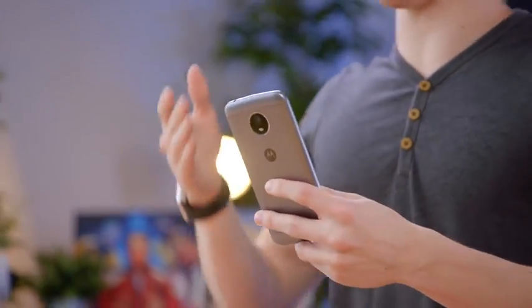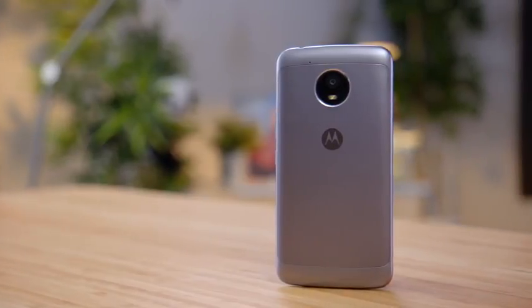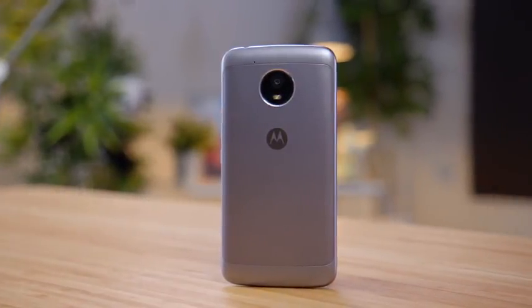This is a phone I actually did a video on a couple months ago, and I think it is low-key one of my favorite devices of the year. So what's nice is that for a phone that costs less than $200, you're getting a metal build, a good screen, good camera, fingerprint sensor. There's really not a lot to hate on.